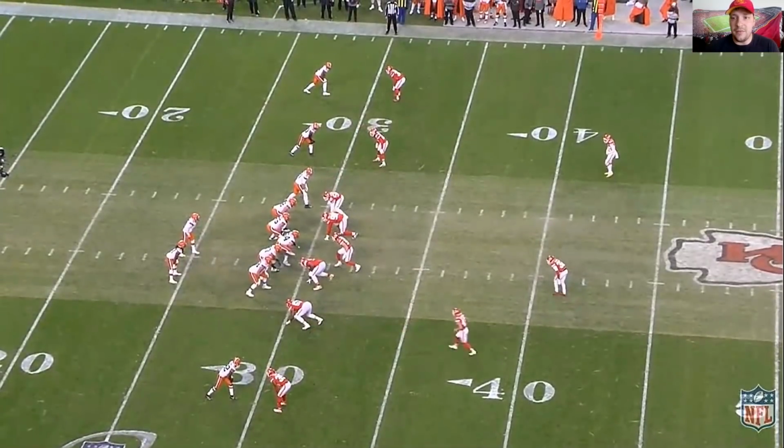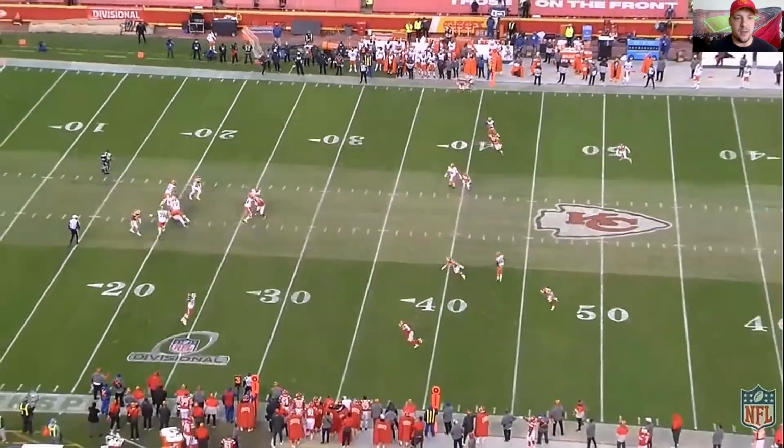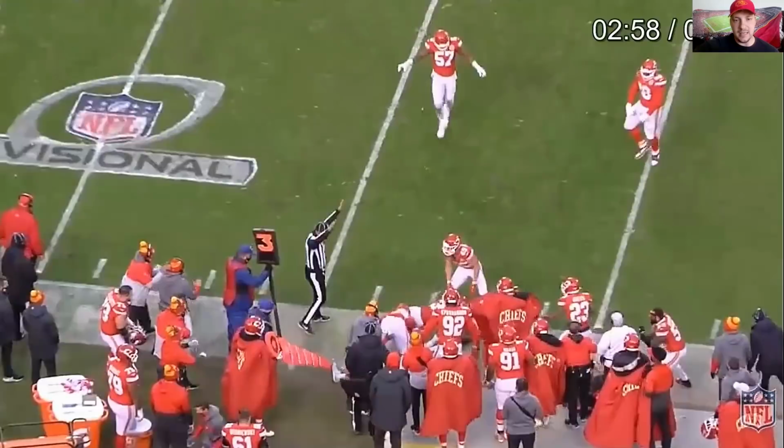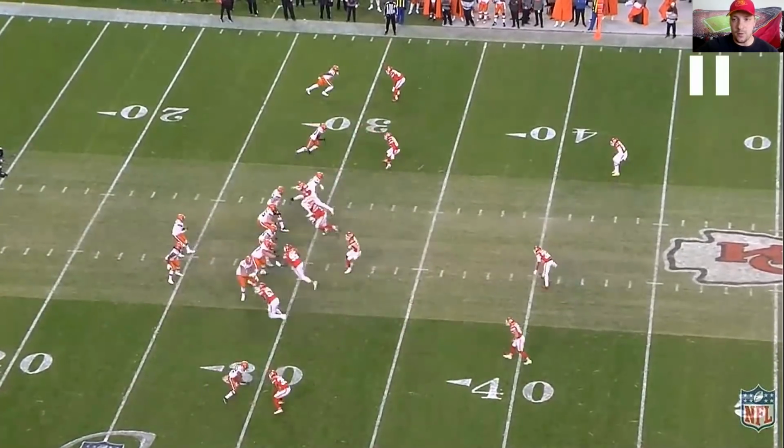Now, 3rd and 11, Steve Spagnuolo's up. So you figure he's going to blitz, right? He's got to blitz because they got to get to Baker Mayfield. No, they're going to go ahead and drop everybody in coverage and send four. And you have to win with four and get to Baker Mayfield quickly. That was really the turning point for me in seeing this unfold, because when you can get pressure with four on any quarterback and you can drop into coverage, you make life difficult for them.